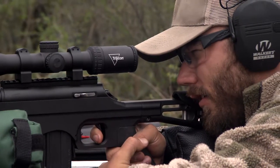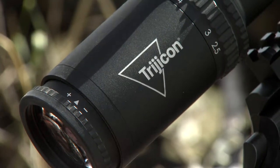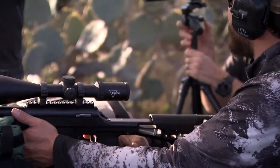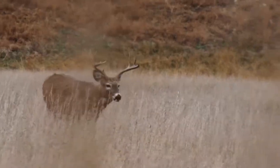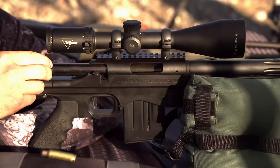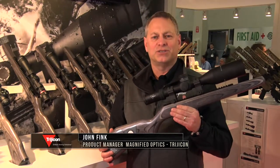Continuing on about optics, let's turn our focus to rifle scopes. One giant in that industry is Trijicon. Through innovation and excellence, Trijicon has earned the accolades of dedicated hunters and professional outfitters the world over. Whether you're hunting North American game or stalking one of Africa's big five, there's a Trijicon optic that can help you take your trophy.